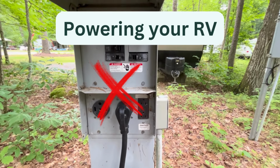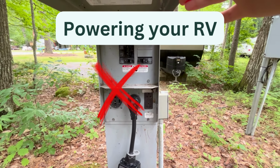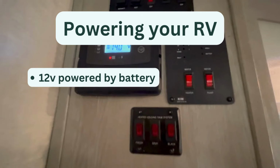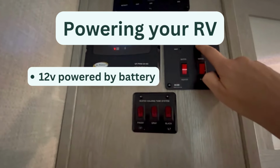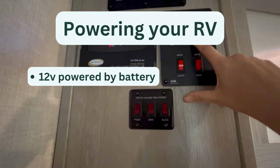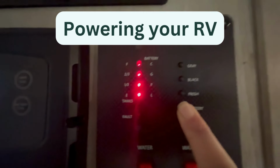Boondockers need to consider their available power sources before heading off into the wilderness. There are plenty of power options for boondockers, but they do require planning. As we reviewed in a previous lesson, RVs have two electrical power systems. The first is the 12-volt DC power system, which is powered by the RV's battery. When boondocking, RVers need to minimize their use of electricity in order to prevent the battery from dying.